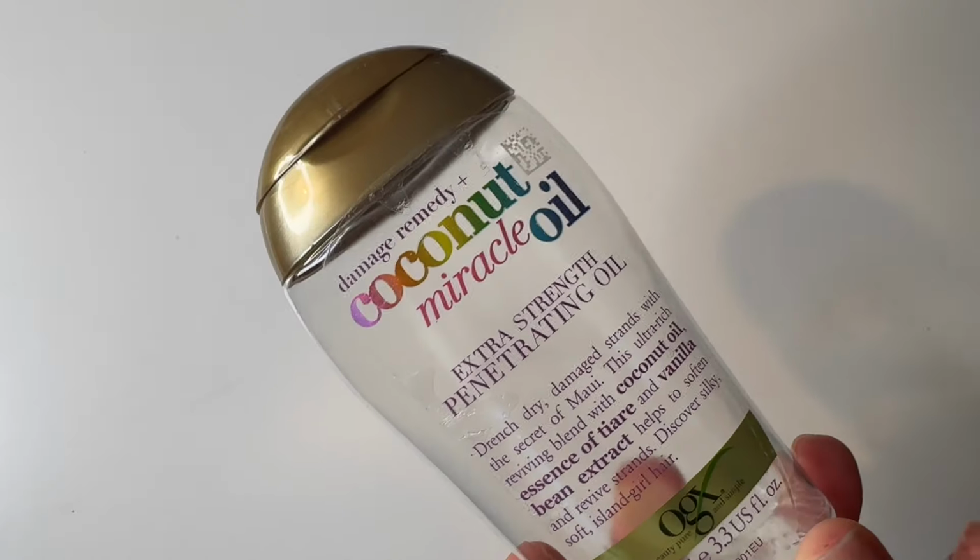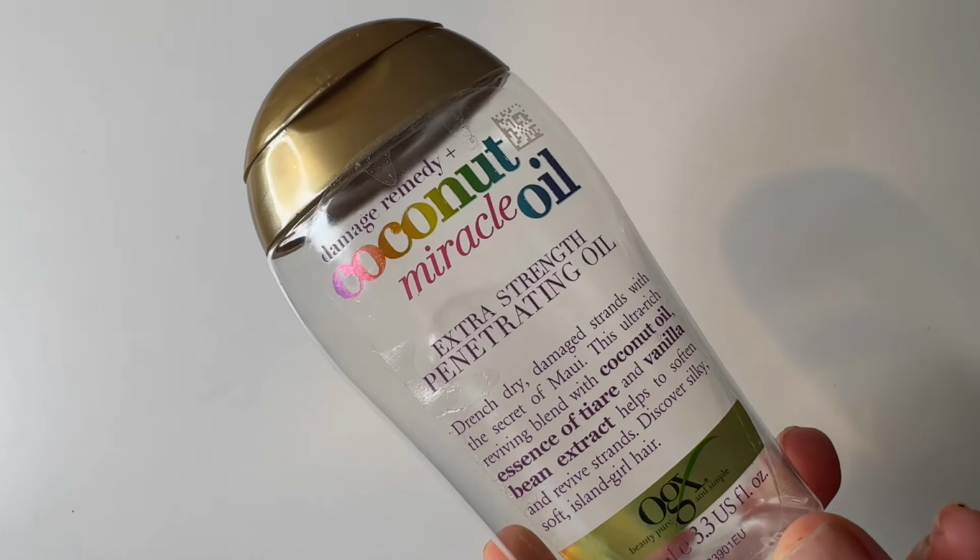This is the OGX Damage Remedy Coconut Miracle Oil. And I've talked about it quite a few times. It's definitely not my first empty. This is a pre-shampoo treatment that I'm using before I get in the shower. I can either leave it on overnight, although I find it's more effective if I just do it half an hour before I get in the shower in the mornings. And it just helps to coat the hair. It helps to protect the hair. It does wash out, so you don't have to worry about greasy hair.